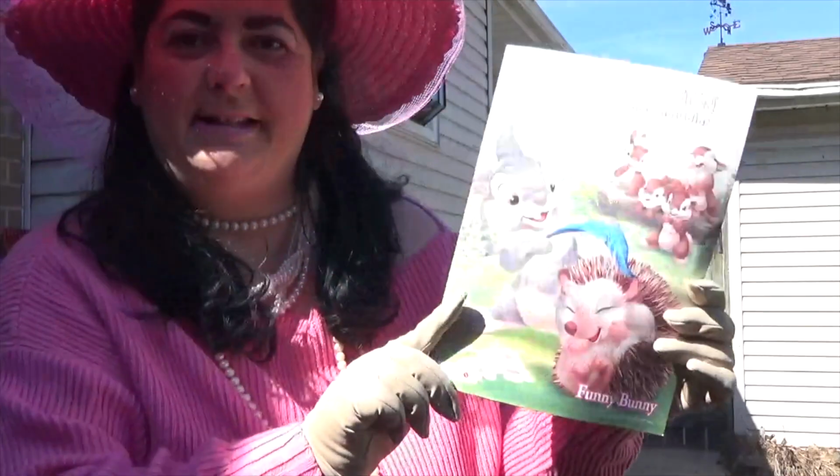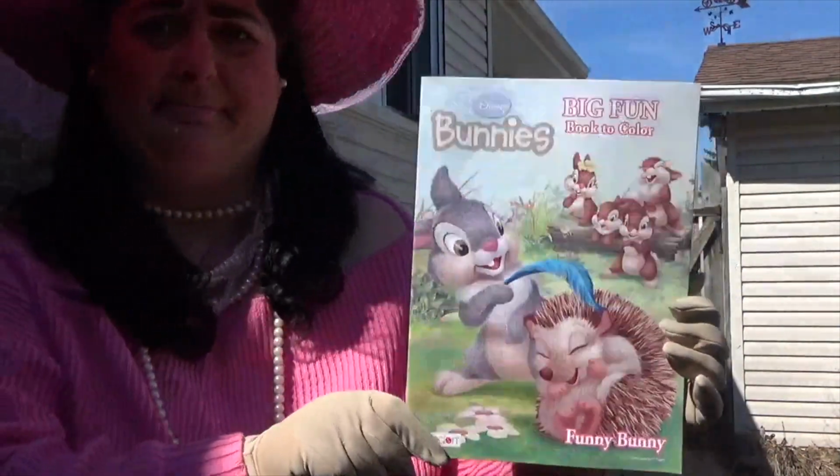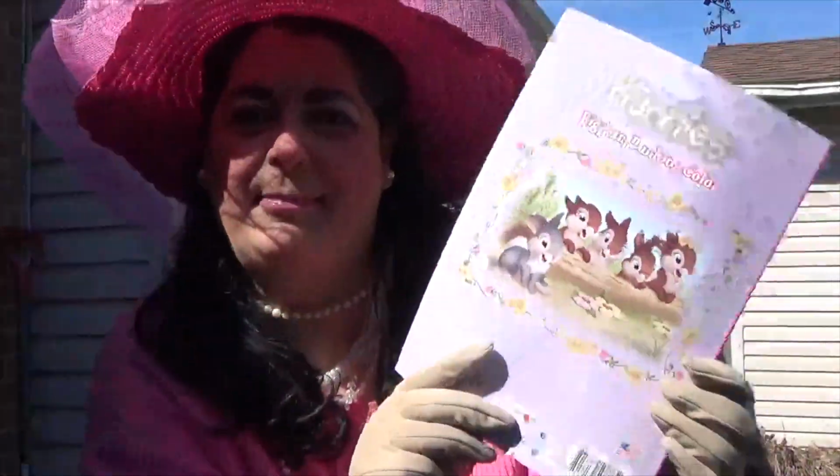I also picked up this for my Easter basket. It's the Big Fun Book to Color Bunnies. I thought that was very Easter related. Look at the cute little bunnies in the back.